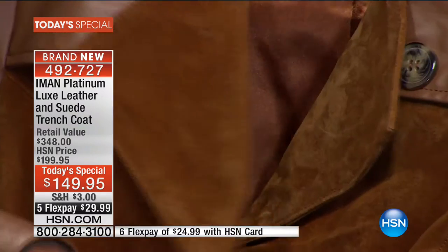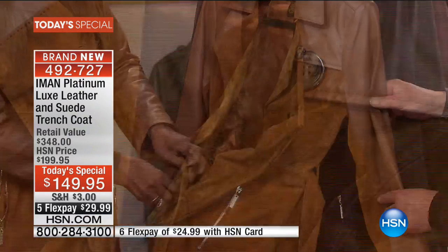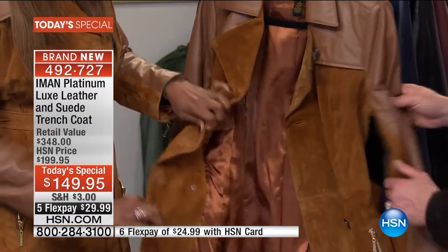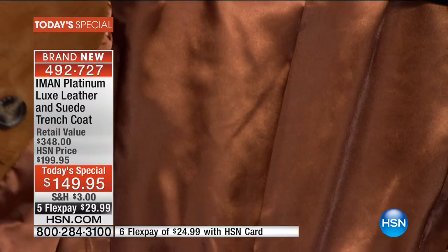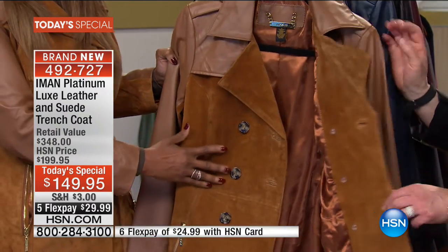It looks great whether you're dark-skinned or blonde and anything in between. You know, this is what's so great. And four tortoise buttons. Yeah, those buttons are beautiful. And then look at the lining, each lining. Look how... Wow. That is quality. It really is. I mean, that coppery, satiny, just drop-dead gorgeous.